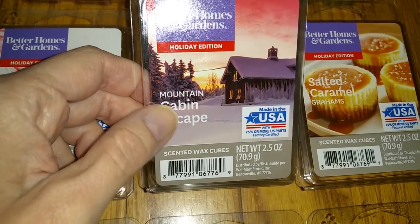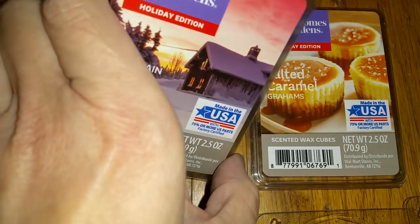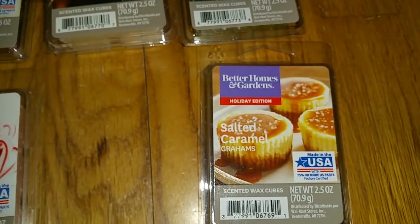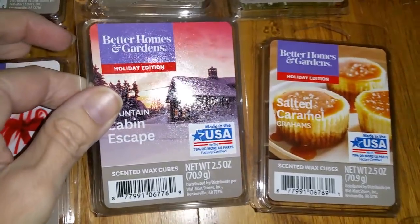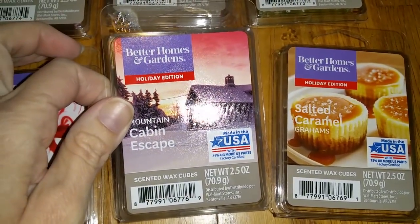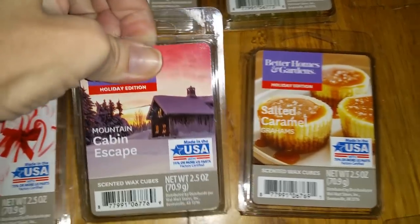The picture of the cabin in the snow on the label is lovely. There's a sharpness to the scent that I don't care for. It does have a cologne note, but it's not overly sweet. It's kind of hard to explain, but there's just some sharpness that I don't care for. The throw is excellent, though, 4 out of 5.